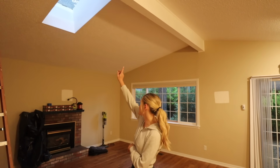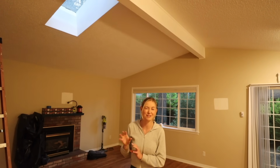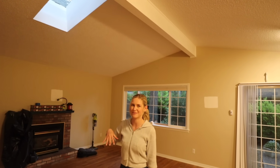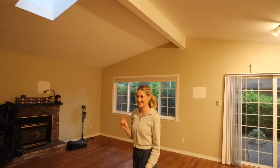I love that this place has a skylight. I'm filming this really late at night, right before sunset, so it looks pretty dark in here now, but in the daylight, it's super nice to have some natural light beaming in. The ceiling will also be white to match the walls, so I'm really excited to show you guys that part.